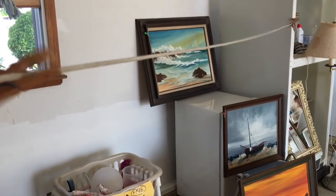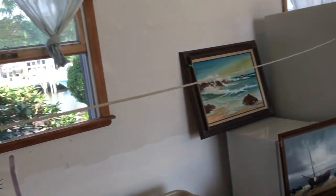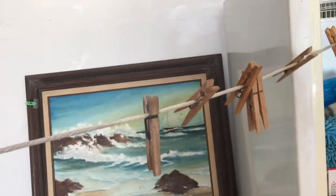I made my own clothesline. I used a rope. I hung it from there, and I hung it right here. I attached it here. All the clothespins on it, and I hung the clothes there, and it was so easy, and everything had a price on it, and just put clothespins on it and just hang the clothes up instead of throwing it in a box.